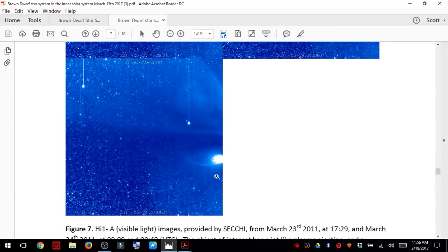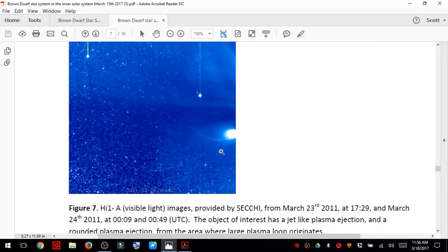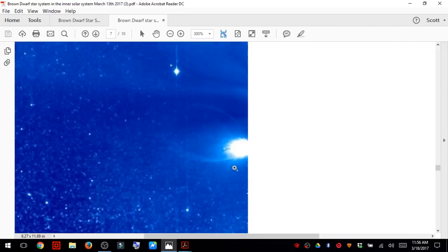Now, moving down into the third photograph, once again, we have the two illuminated objects, and we have our brown dwarf star right here. Now, something that this article goes into, and I'm going to go ahead and blow this up because this is absolutely significant.